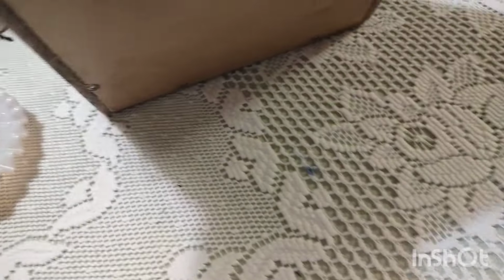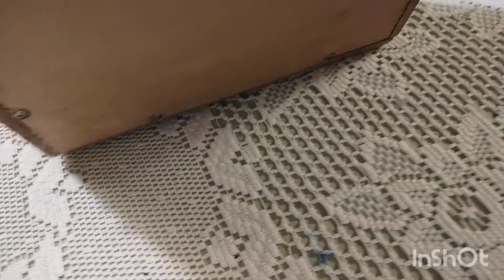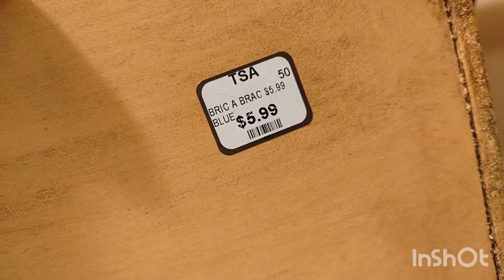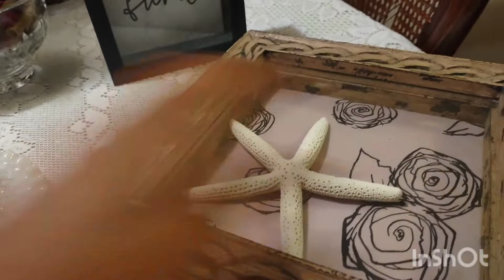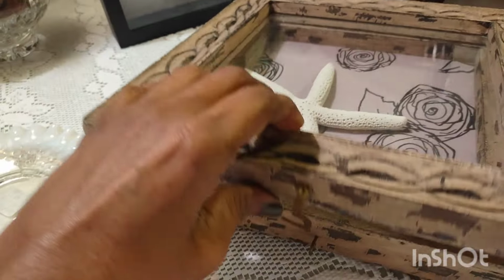Oh, that's not the price. Okay, because I think I got this from the Goodwill. Oh, no, I got it from Salvation Army. So it was $5.99. Still a good piece. You know, it hangs. It's made in India, and it's easy to get into. So, yeah, I'll be doing some shadow box tutorials.